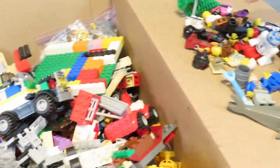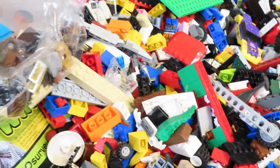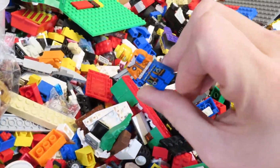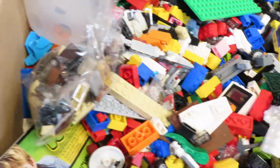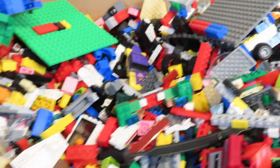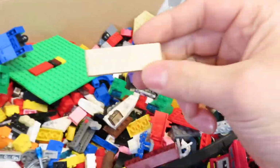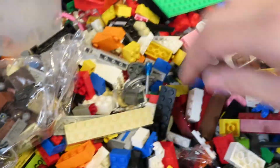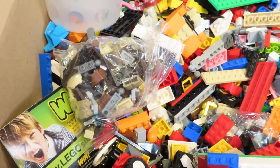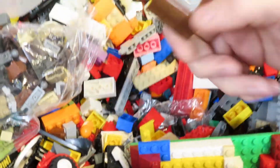Tons and tons. I cannot sift through 2 inches of this without running into a minifigure. So that is a very good sign. Here's one from, I think, like the Ocean Explorers. So a lot of different themes. Here's the tail end of that crocodile that we seen earlier. There's some sort of wood block. Here's another minifigure body.